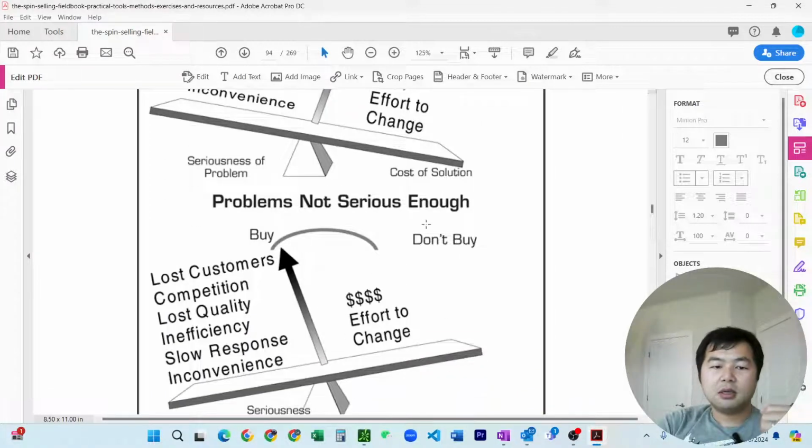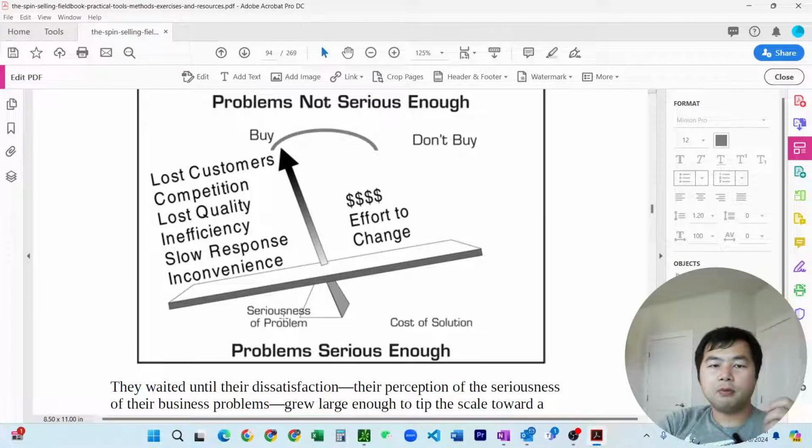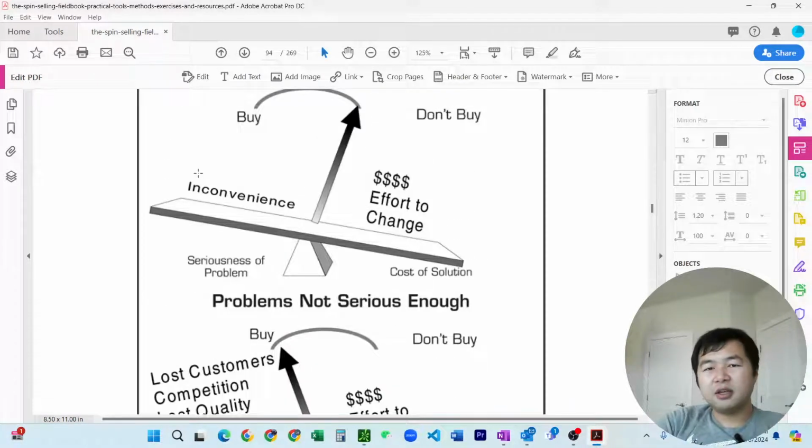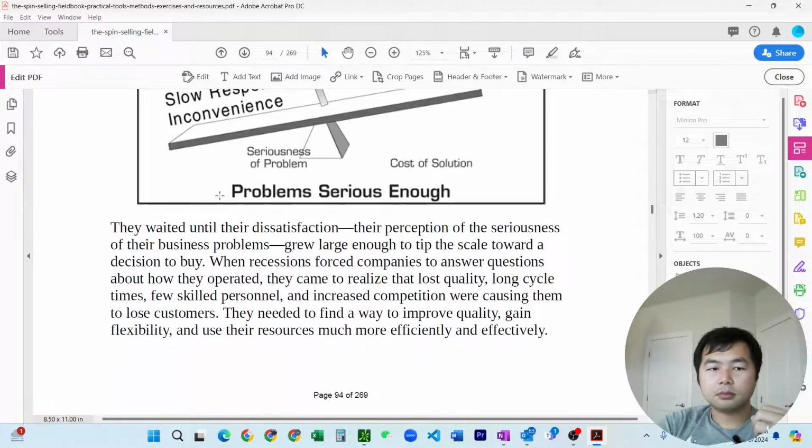You see this, right? When there are serious problems, lots of customer competition, lost quality, inefficiency, slow response, inconvenience. Okay, I need to spend more money to do it, right? Because if it's just inconvenience, it's not going to help. They wait until their dissatisfactions, their perception of the seriousness of their business problem, grew large enough to tip the scale towards a decision to buy.